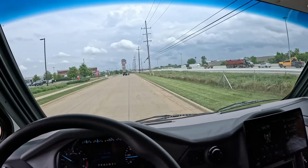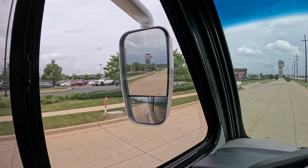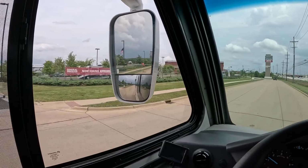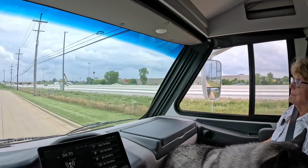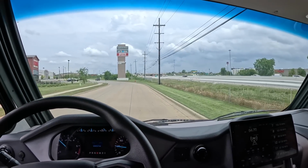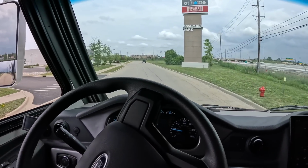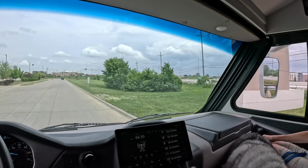Big panoramic windows. Really weird mirrors. You see, there's a little holder on them, but they're high. They're higher up. I think I kind of like them, and on both sides. So we'll see how that goes. Very smooth driving, this thing. In fact, we're driving a road that has those expansion joints in it about every 6 feet, and not really feeling them bad.